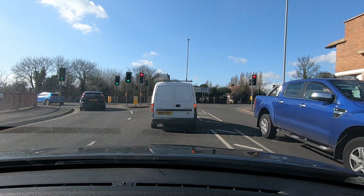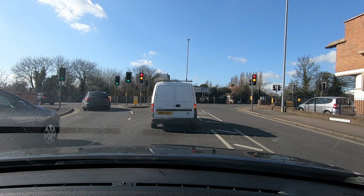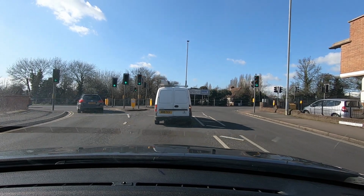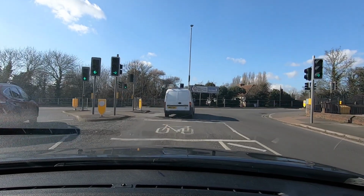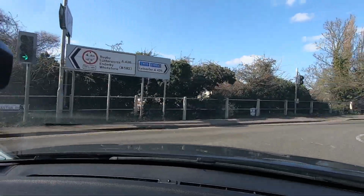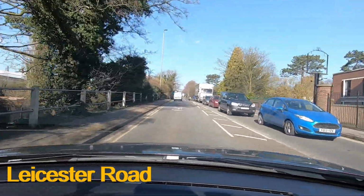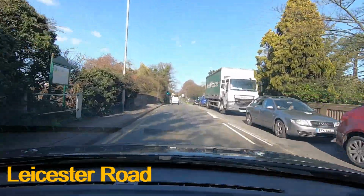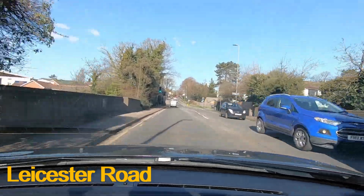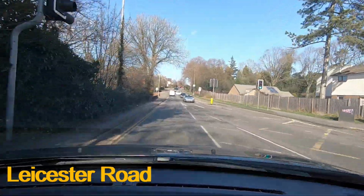And again, we're going to hope that these lights are not on red for as long as the other ones. No, they're not. There you go. So we're turning right here. We turned into Leicester Road, which will eventually become Lutterworth Road. But we turned into Leicester Road here. And there are more traffic lights, we're going to go straight ahead at these.